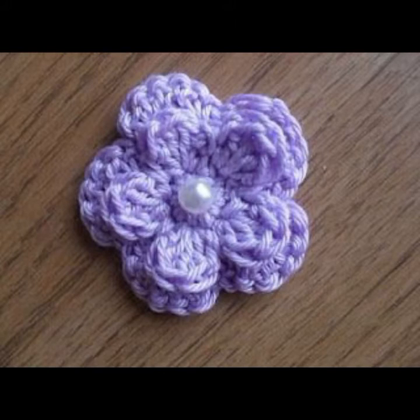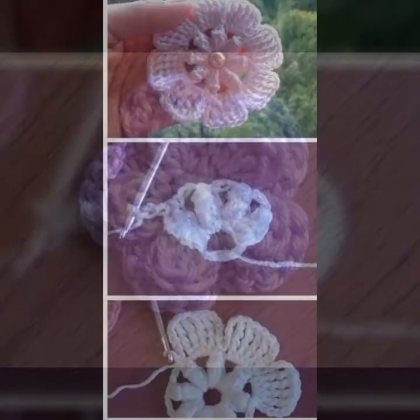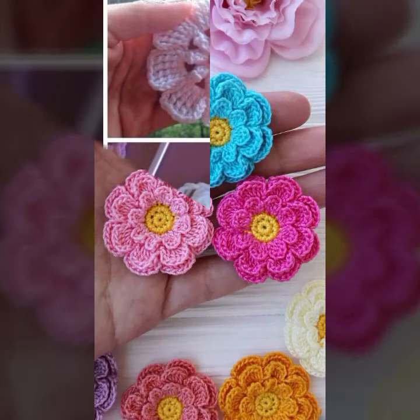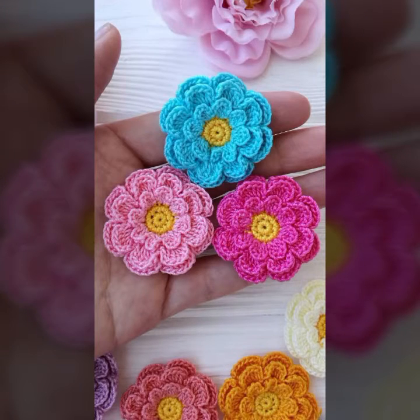I am back again with the most stylish, most demanding collection of beautiful and trendy crochet flower patterns. I hope you are also fine and doing well.